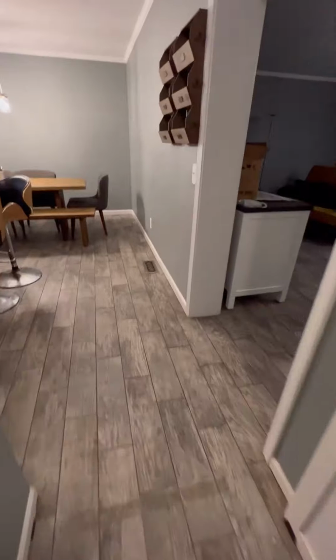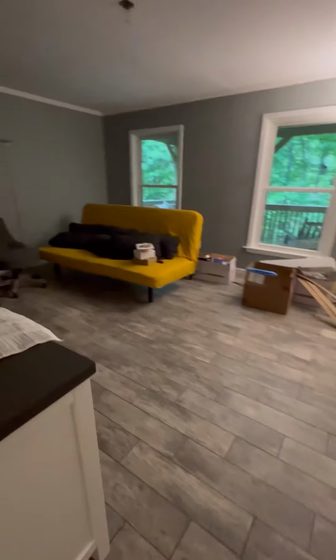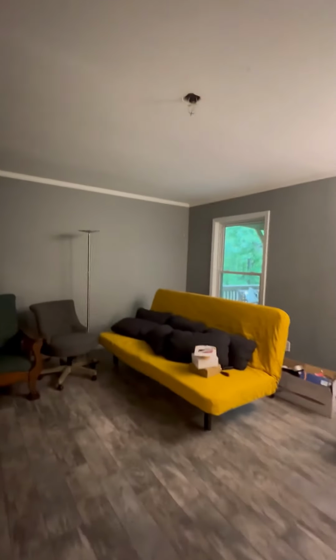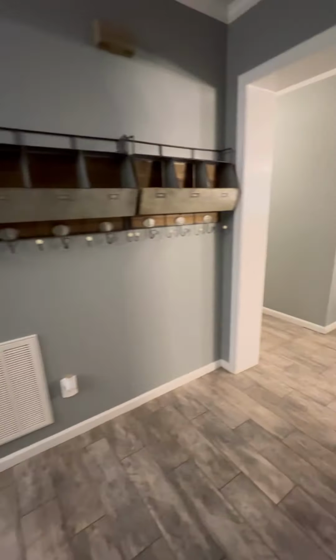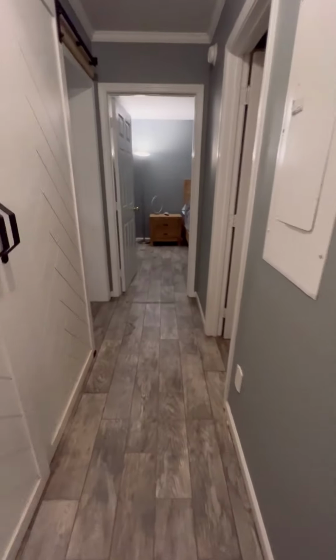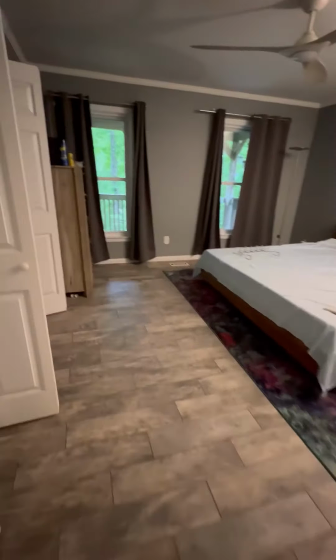So I've been up here working a couple hours a day for the last few days, trying to squeeze it in between work and everything else. Shooting to get it on the market by mid-June. I don't know if I'm going to make it. I would say I only have like 1 week's worth of solid work to do here to finish, but I just don't have a week of time. So it's like 3 hours here, 4 hours there on random days throughout the week when I'm not working. So I'm going to do my best to get everything done by mid-June so we can have an open house, get this on the market, and realistically see what we can get for it.